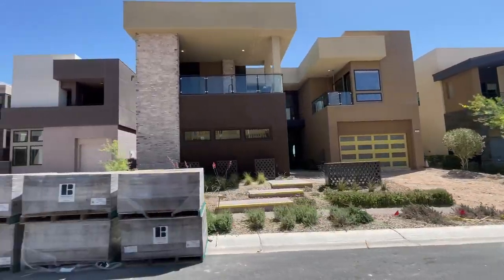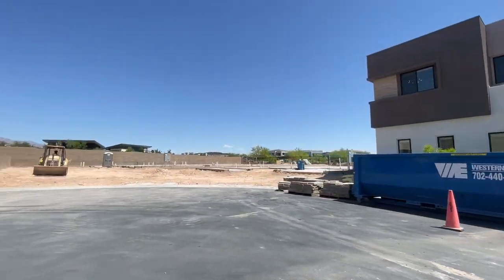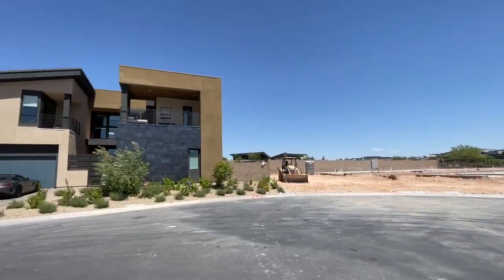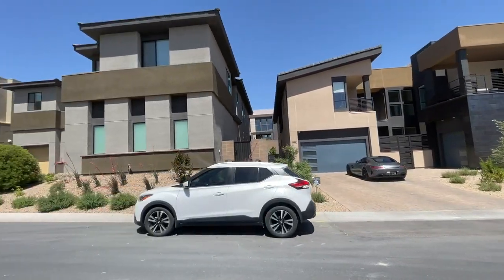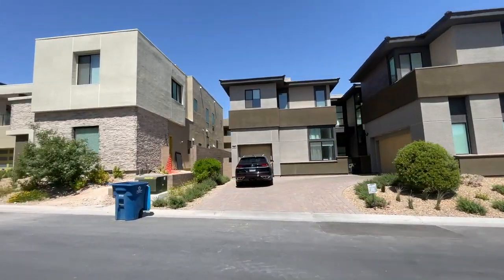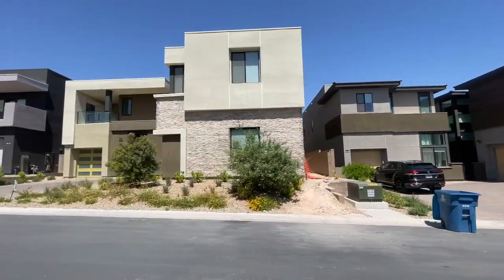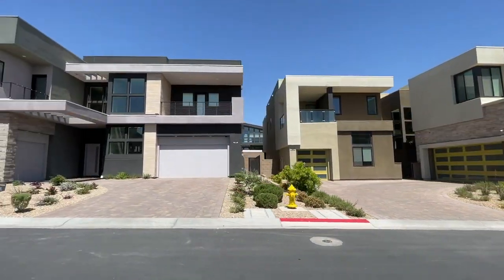Oh my gosh, look at these houses. Now, there are cons to it, that look how close they are together. So we're in the Skyview Collection, and the houses range between 4,398 square feet to 5,007 square feet with 4 to 6 bedrooms, 4.5 to 6.5 bathrooms, and 3-car garages.